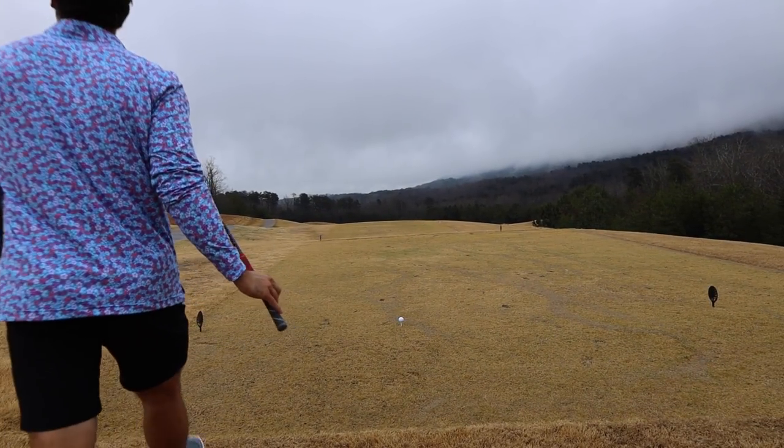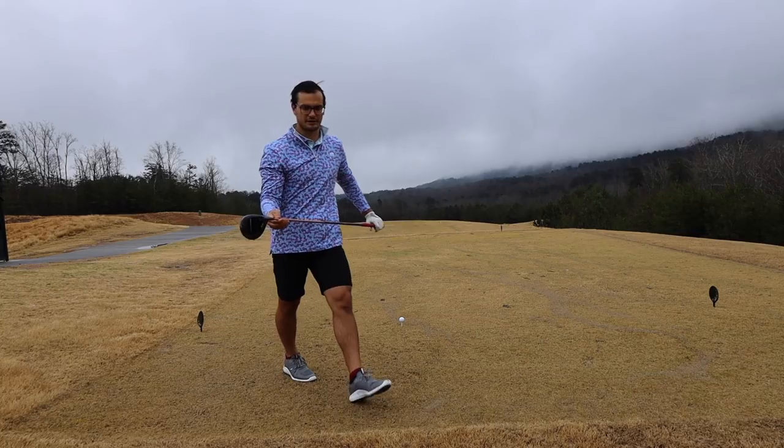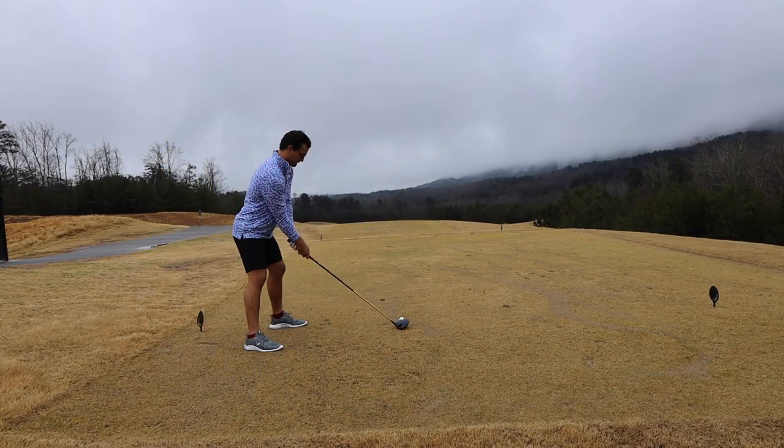Par four, long one, 470. So I need a really solid drive here down the middle. Give myself a shot into this green for a birdie bounce back here.